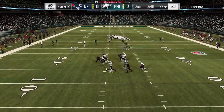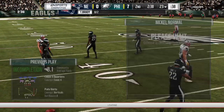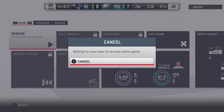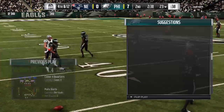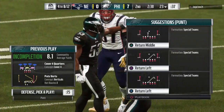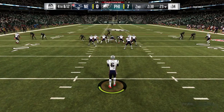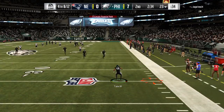From the gun, it's Brady. And he couldn't hang on to it through the contact. Incomplete. Here's Ryan Allen now as he'll kick it away for the 2nd time. He gets this one away, and boy, it's another boomer.